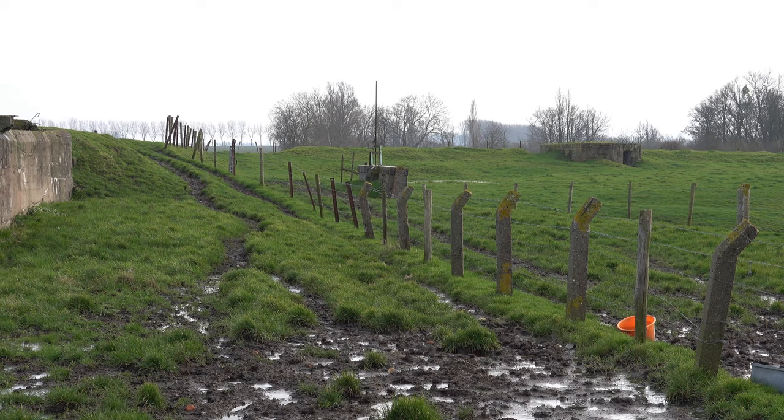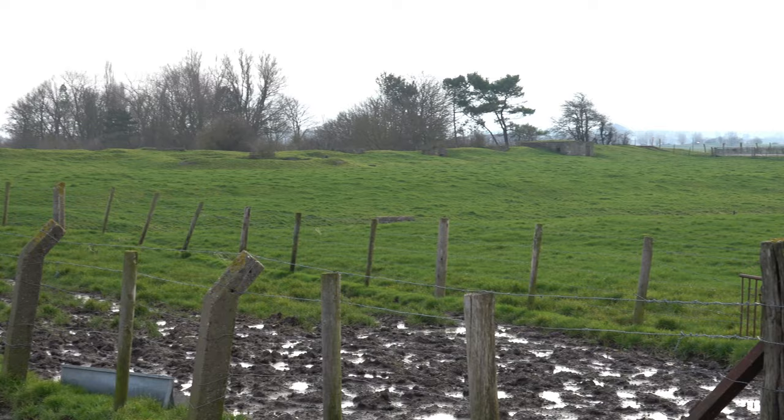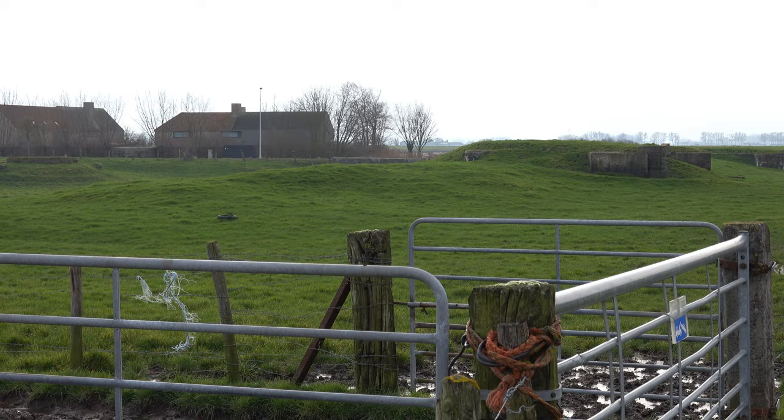So I have a quick view here for you. It's all in the middle of these fields. I would love to go closer, but there's a dangerous bull in this field.